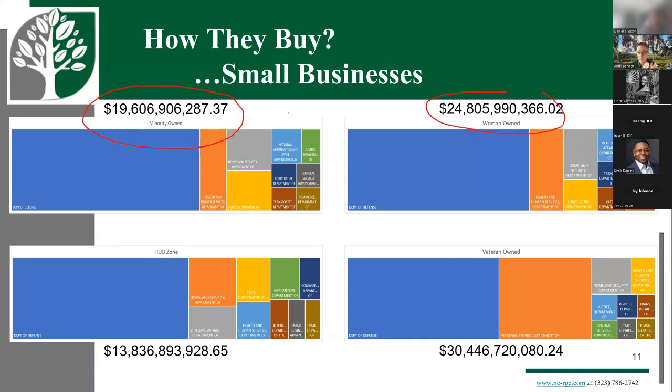So you may win contracts in 3 different buckets, and they're not overlapping, because each contract can only be set aside or categorized under one of those categories. You as a company can have as many of these certifications as you qualify for, but each competition is only under one category. All right, so just keep that in the back of your mind.